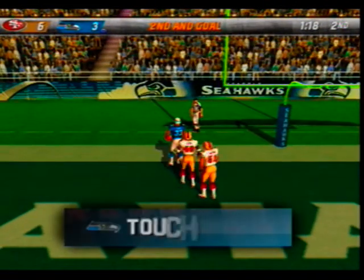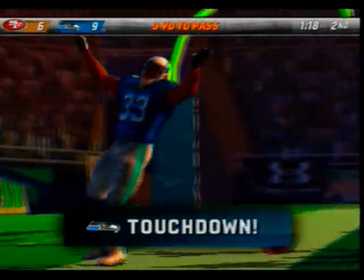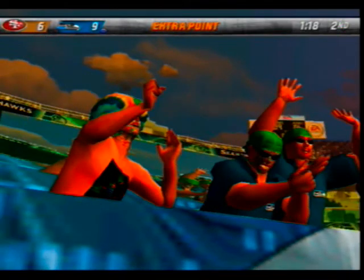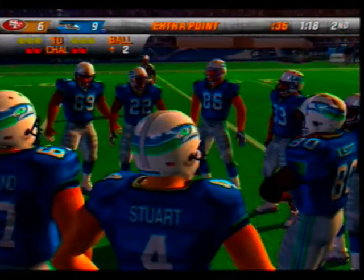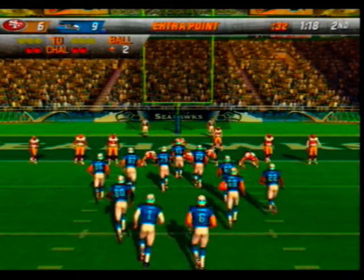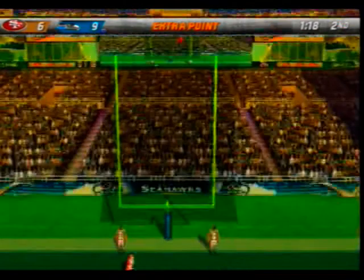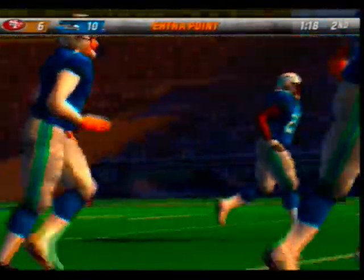Throws one up in the end zone. Touchdown, Seattle. The receiver just picked his way through the cover, finding a little room, and he threw a strike to him for the score. Times comes in to attempt the point after. The point after is good. After the touchdown, the score is 10-6, Seahawks.